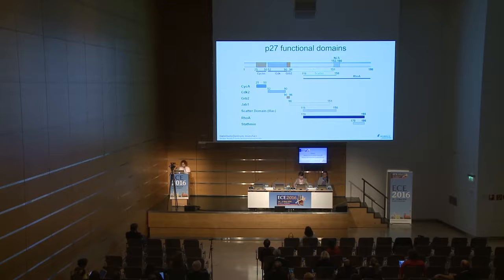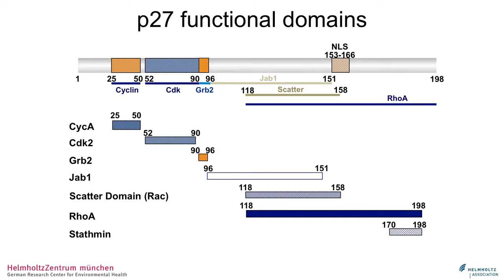Briefly, I want to show you the functional domains of P27. Again, this is very simplified to just a few key points, and here are the cyclin and CDK binding domain and the domain for binding to GRB2. P27, as you can see here, interacts with several proteins, and actually the list is now longer. But I want to point out just these functional domains because we will come back to those. There is also the nuclear localization signal that allows P27 to be shuttled into the nucleus. I want to stress again that the function of P27 as a cell cycle inhibitor takes place in the nucleus, so if it cannot go there, it cannot work as a cell cycle inhibitor.